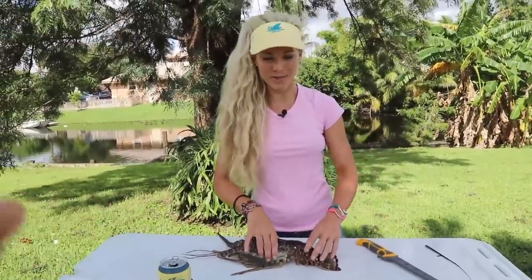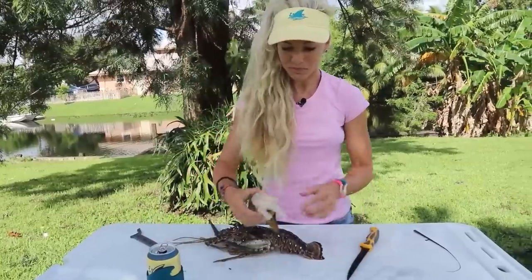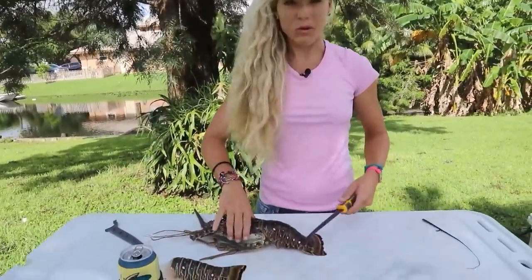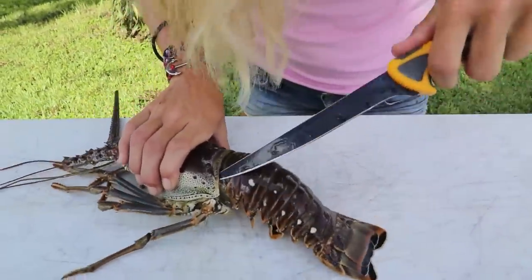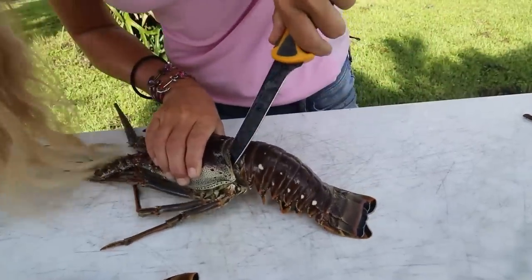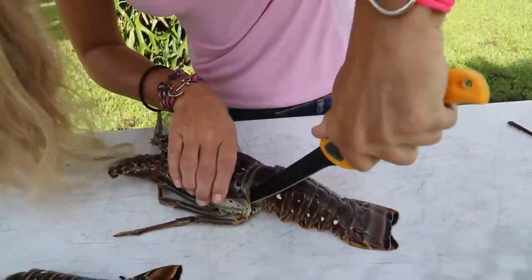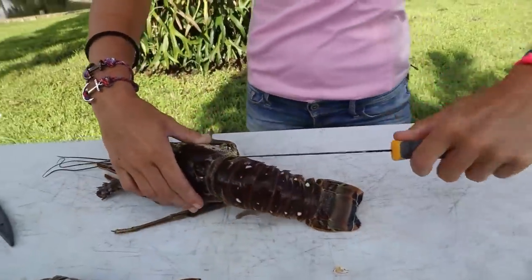Sorry about the helicopter. Okay, next step here, I'm going to show you a different method. You can see we got a good amount of meat there, but there was still some meat in the head. So what we're going to do here is I'm taking my fillet knife, and there's a little tab between the last leg here. So what you want to do is take your knife, and I'm using a 7-inch knife today. And you see how my knife just inserted right through there? Give it a good push and cut right through there. And you can do the same thing on the other side.